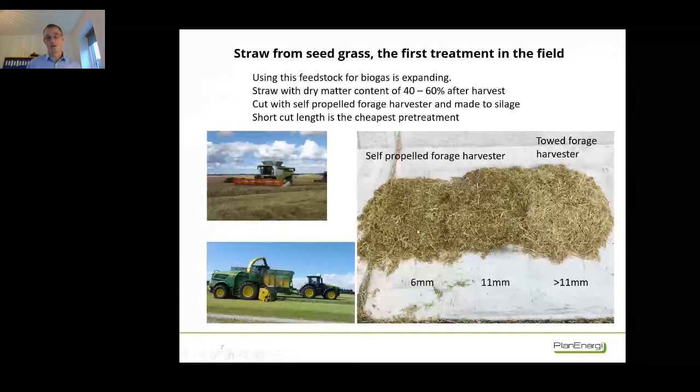The theoretical cutting length is 6 millimeters here to the left, and 11 millimeters in the middle. We also tried it with a towed forage harvester, and then we got more than 11 millimeters. And then it's not very easy to get through the biogas plants. A lot of it we also see in the degassed digestate, even after 40 days of retention time. So it's a big advantage to cut it in very small pieces, and also the cheapest way to do it.